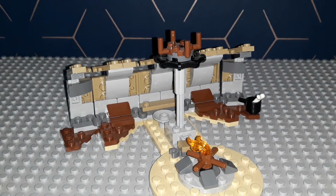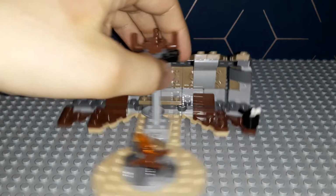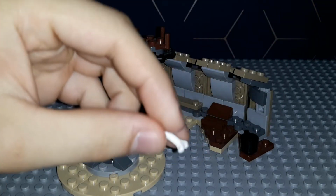It does look better when it's closed up, if I'm being completely honest. It doesn't look great like this, but yeah. Nothing here on this side. On this side you do get a cup with a little bone inside of it. We can put that back in there.